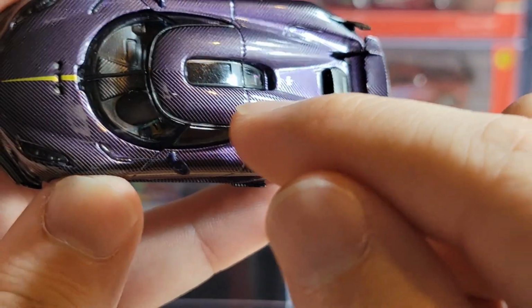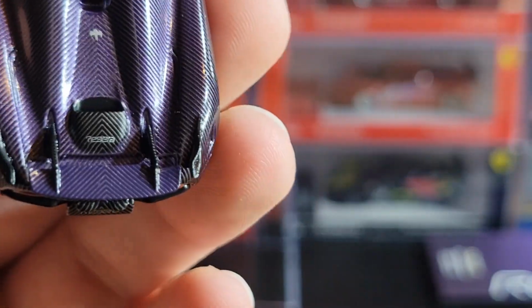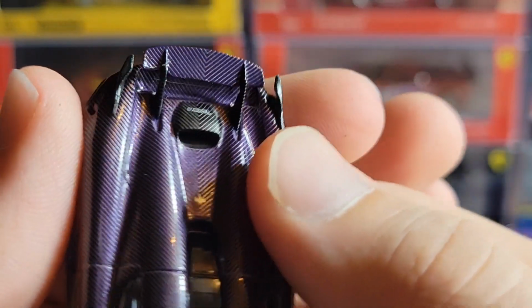The roof looks really good. You've got this little sunroof, moonroof right here, as well as a little back window. You do have your Ghost Squadron logo right there. Looks pretty good. And then you also have this little air vent at the very back right here. You have the Regera printing in silver on top of that, which looks pretty good, and it looks like it kind of just sinks into the casting right there.